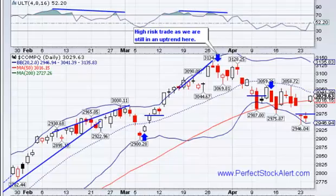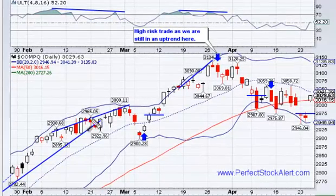Okay, here we are looking at the NASDAQ chart. This is a 3-month chart. When we were talking about this back during this time frame, we had a nice move going to the upside here. We didn't play it because we saw this bearish divergence forming, telling us that this move right here was not really sustainable. It's going to get a pullback.